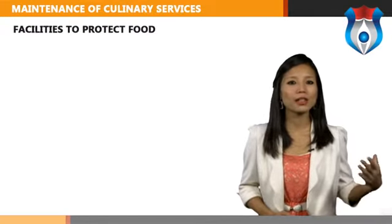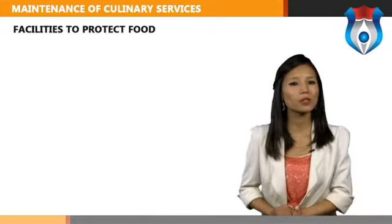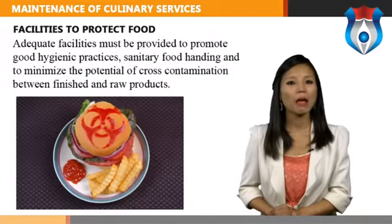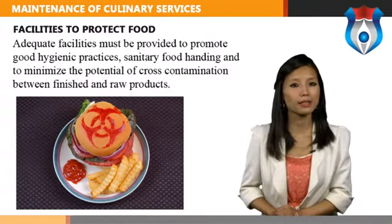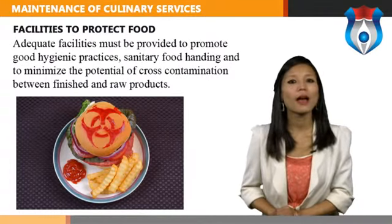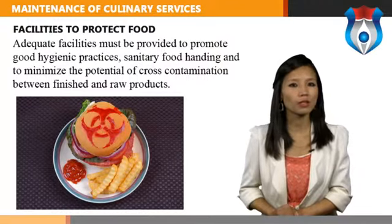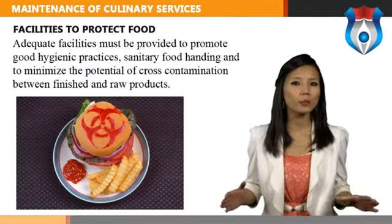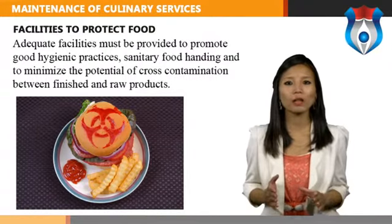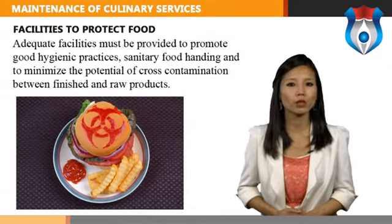Now moving on to the next topic, we will study the facilities to protect food. Adequate facilities must be provided to promote good hygienic practices, sanitary food handling, and to minimize the potential of cross-contamination between finished and raw products. Separate areas should be designed for separate food handling operations involving raw and finished products.